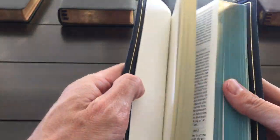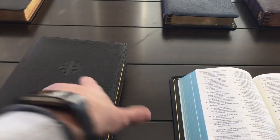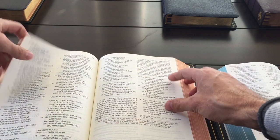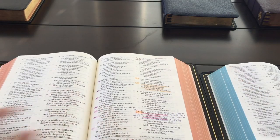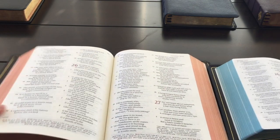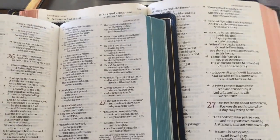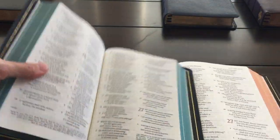Beautiful Bible. It's exactly the same layout as the Quentel. I'm here in Proverbs 24. If I open the regular size Quentel in Proverbs 24, you will see, as advertised, it is exactly, well, I have some underlining here. Let me find a page that I have no underlining. Let's go to Proverbs 26. And as you can see, it's exactly the same thing, okay? So just much smaller.